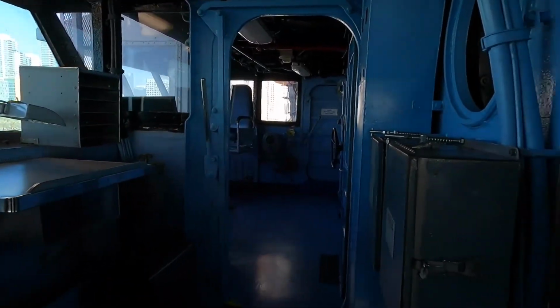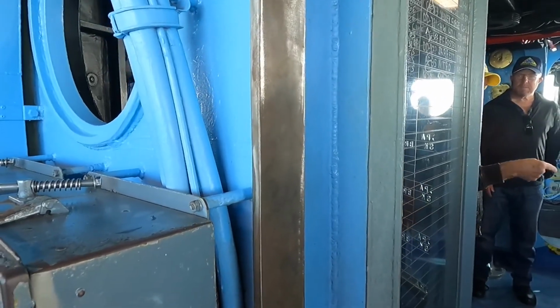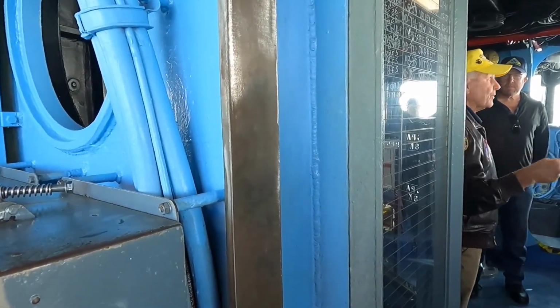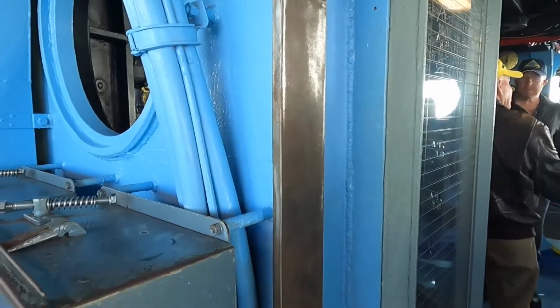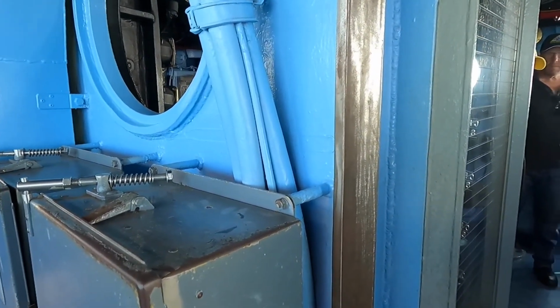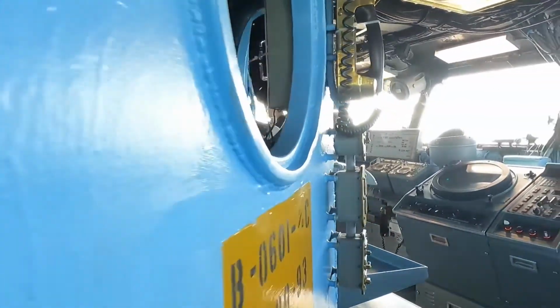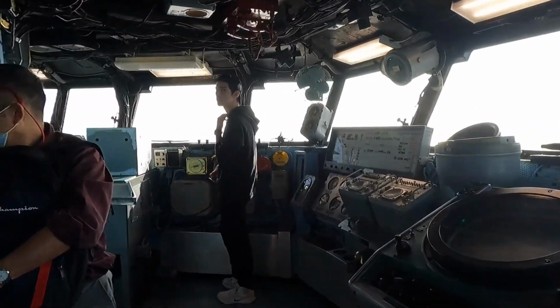At any point in time, one and only one of those four officers will have the con, which means he's the only officer that can give orders back here to the pilot house with regard to the speed and the direction of the ship. Now with regard to the direction of the ship, it's handled here at the helm. This wheel back here controls the rudders.